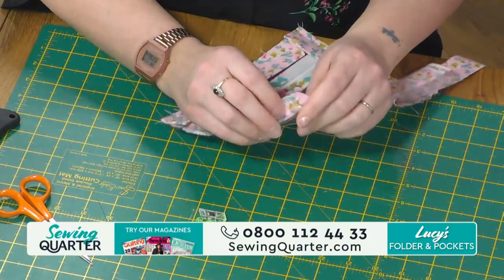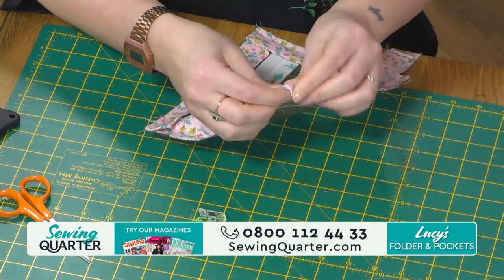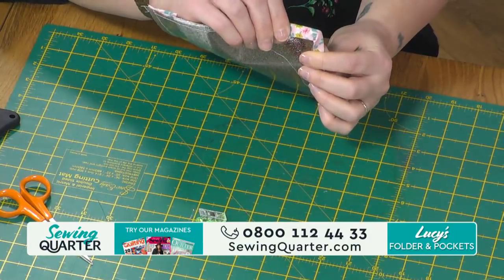And then... Producer Hannah says you can show us. We're going to stay with you. Oh, right. And then you can just fold it. You fold it round and sew it from that side.